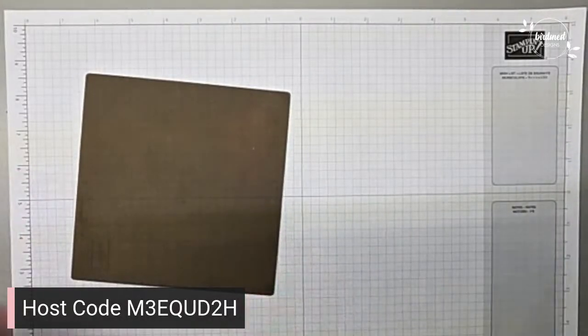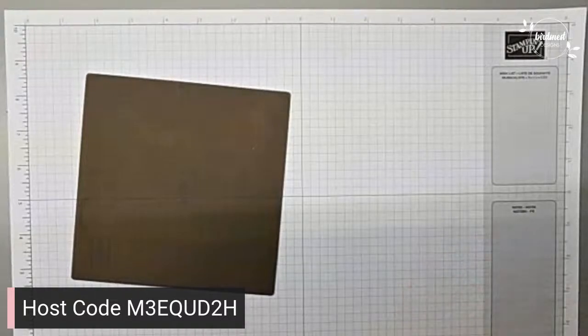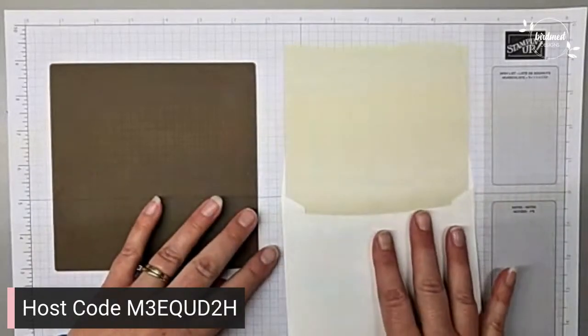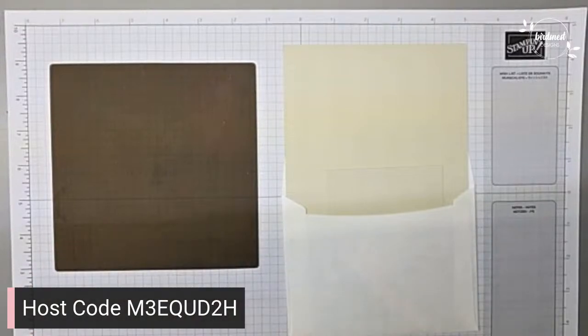All right, let's get started. So as I said, we're going to make 3 cards tonight. If you place your order using the host code, you're going to get all 3 of these and you'll get to make 2 of each. Okay, so first card we're going to start with. This one I cased from the catalog or from the online exclusives because I just thought it was absolutely beautiful and I really loved the uniqueness of it. So let me start with that one.